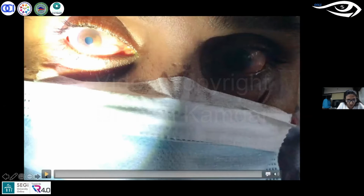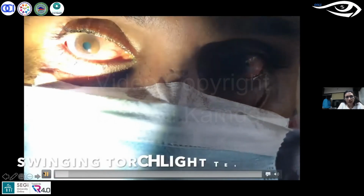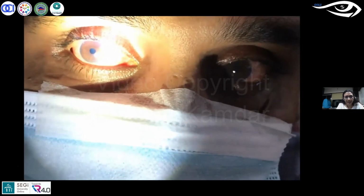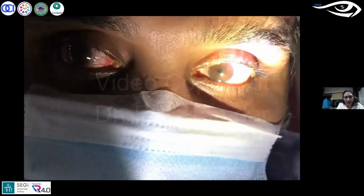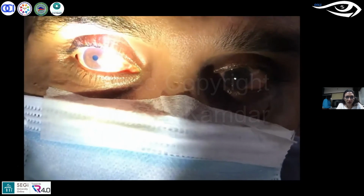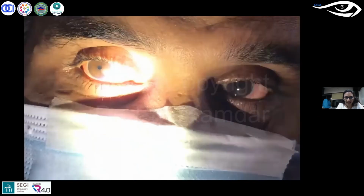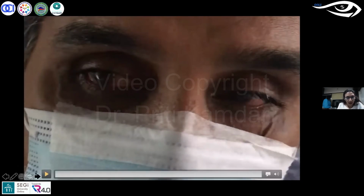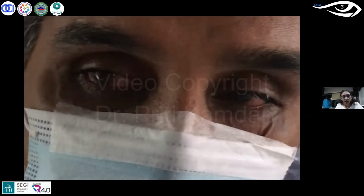And now I'm going to show you a real-life video which I just took. It is not the same patient, but it is exactly what you do. So this is a swinging torchlight test. Now if you see, yes, the right eye is dilating. The left eye is brisk. When you get the torch to the right eye, it dilates. Alright, so why I put this slide is because RAPD is one of the tests which can tell you exactly where the lesion is.